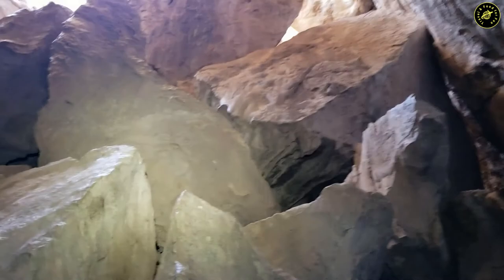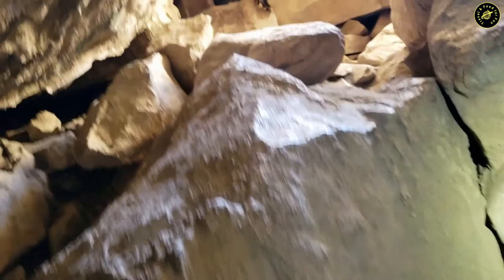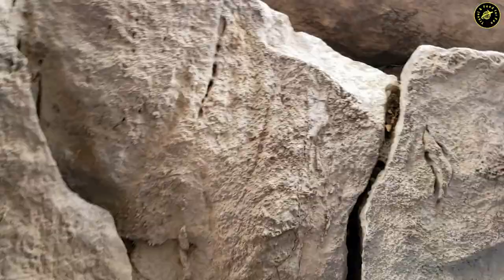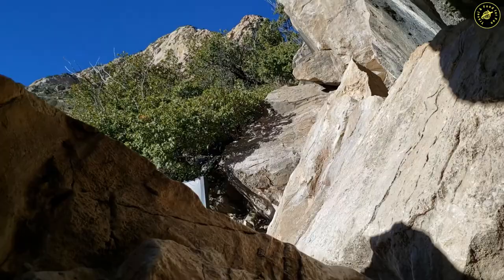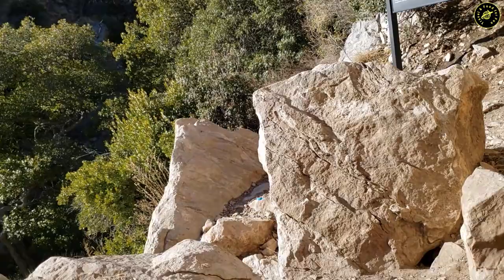Little bit of tough spot here, so I'm just gonna use both hands. Okay. I'm almost there. There you go. You can see the sunlight now. Last climb. All right, I just came out of the cave.